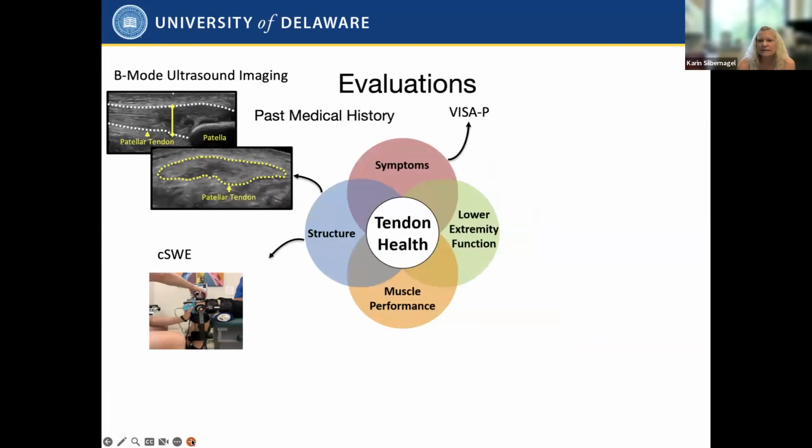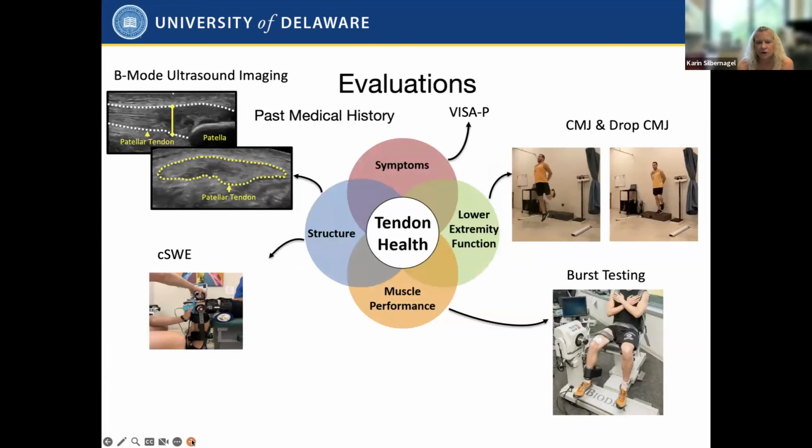And when we're looking at this, I'm going to put this out there. Oops, too fast. So these are the things we're going to talk about now. Structure will be ultrasound imaging and elastography. Muscle performance, we're going to talk about quadriceps strength tests, and we're going to look at counter movement jump and a drop counter movement jump and the VISA-P.